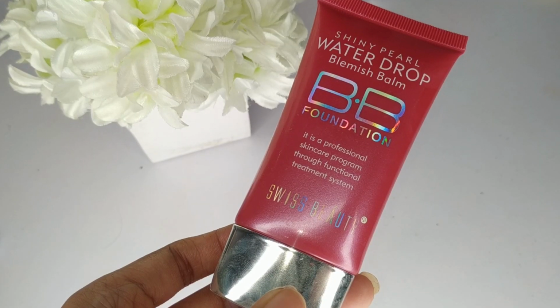So the next BB cream that I'm going to be talking about is something that I like, and also I don't like at the same time. This is the Swiss Beauty BB cream, and this retails for 200 rupees, and this is 60 grams of product. So this has a lot of product in it, and it retails for only 200 rupees.